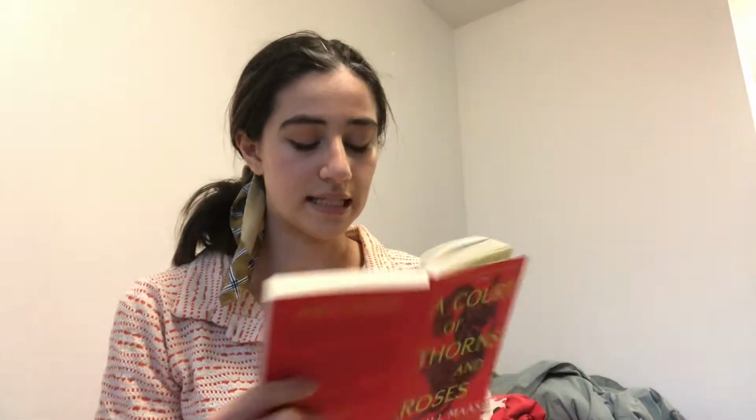Hi, so I've finally actually started reading this seriously. I'm just about at page 200. I'm on chapter 20 because for the past couple days in the mornings, I've been taking time to actually sit down and read this in bed.